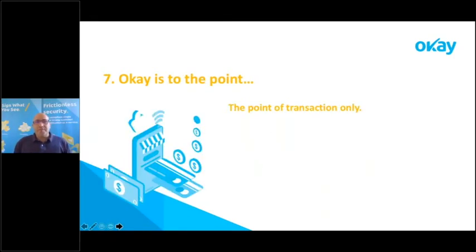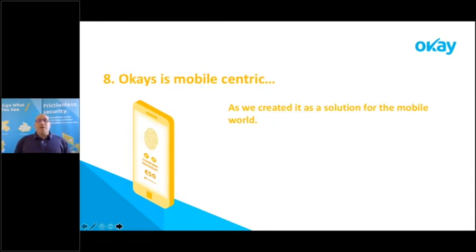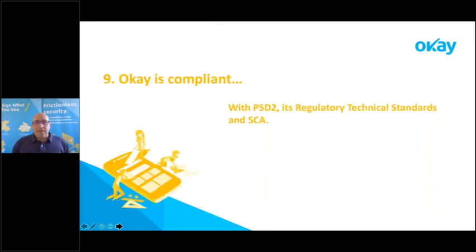OK is to the point. We protect the point of transaction only. That's what we protect. We don't protect the app. We don't protect the mobile. So it's a leaner solution to deploy and maintain for our customers as we make security scale. And of course, the speed of the process is important in a seamless experience for our users and your users, actually. OK is mobile centric. We actually created it for a mobile world. So the very same mobile that we use to initiate the transaction can be used as a possession factor that we will protect.